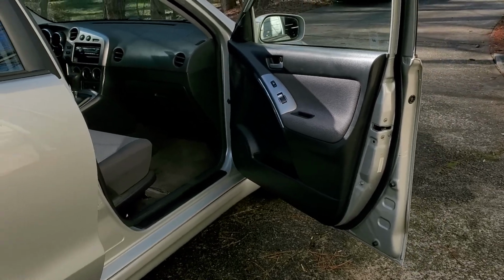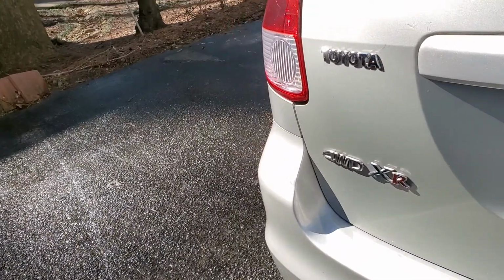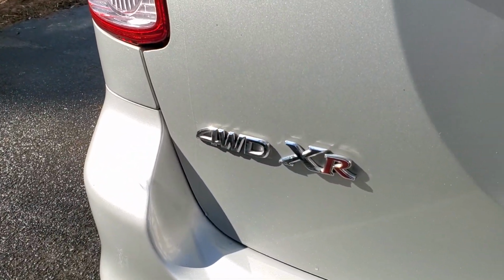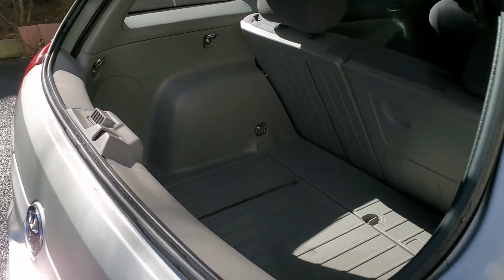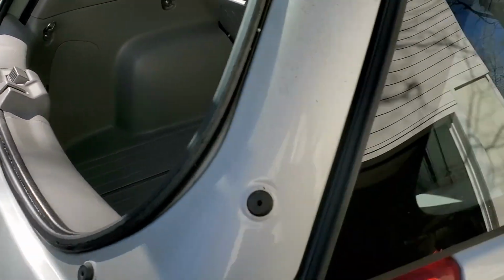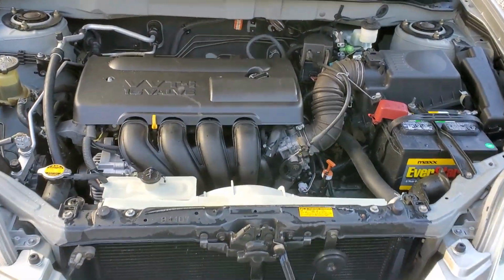It is all-wheel drive as well, which is totally awesome. Also not easy to find, the all-wheel drive model. Great little car. And you see how clean.